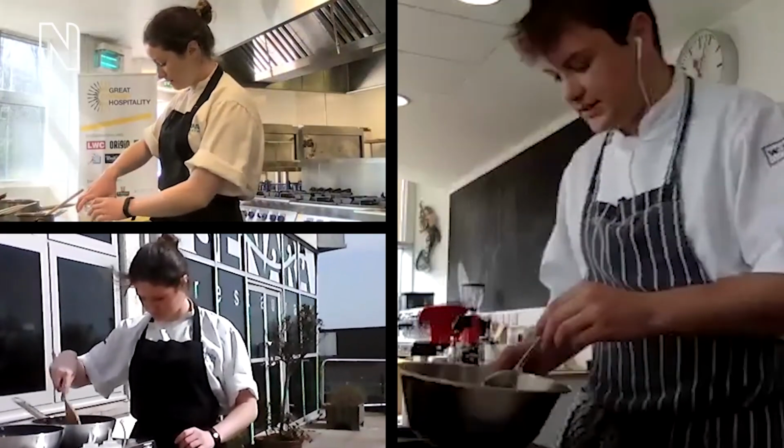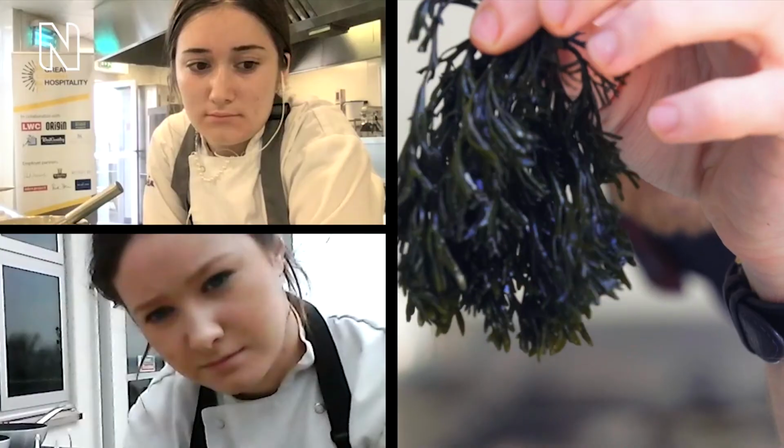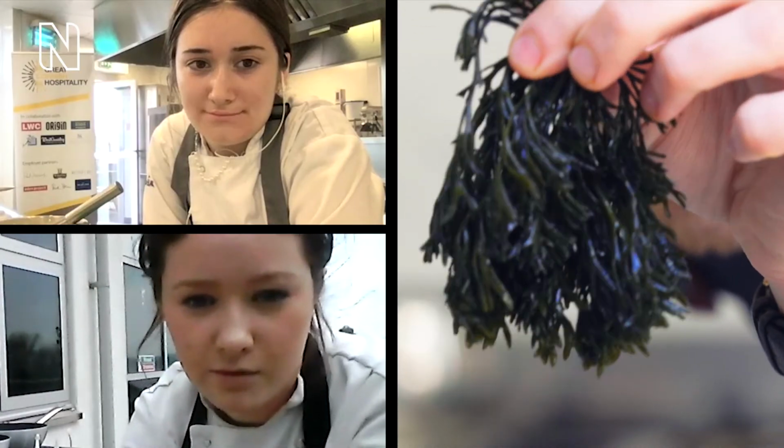What kind of consistency are you after? Should be like silk, super smooth. So yeah, this is the seaweed I'm using. Nice. Seaweeds traditionally land more on Asian cuisine, but I think getting them more over to the West and using them in different ways is something that I think we can really explore.